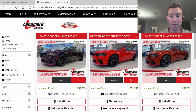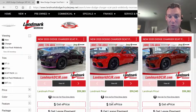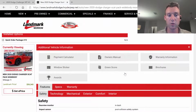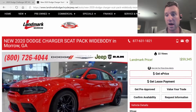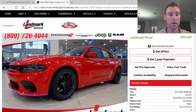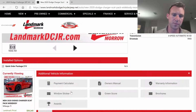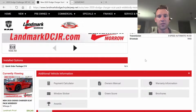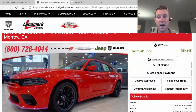So remember, the one we pulled up yesterday was this vehicle right here. And it does look cool. I'm not saying it doesn't look cool, but $59,345. $59,345. This thing better be good, right? Better have some options. How about no options? How about wide body package and destination charge? How about that? So $47,990 gets inflated to $59,345.